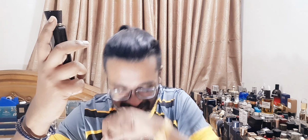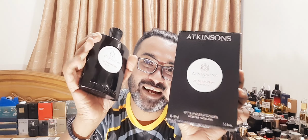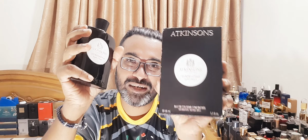Very surprising. I was actually going to sell it off after the review. I'm thinking now I'm going to keep it, right? So yeah, really nice fragrance, very soapy, clean, and at the same time a bit smoky, a kind of rose. So this is Atkinsons 24 Old Bond Street Triple Extract. For the smell itself, this is like a 9 out of 10. But considering the price point and performance, it comes back a little bit, 8.5 out of 10.